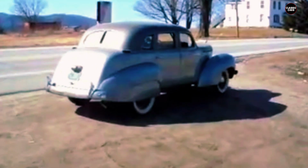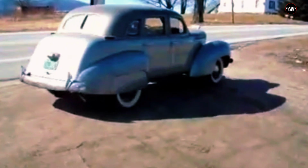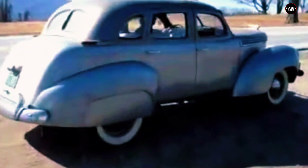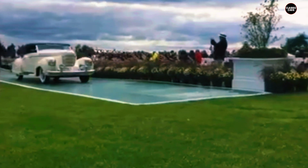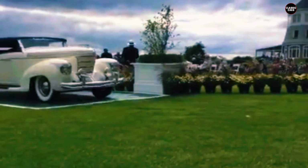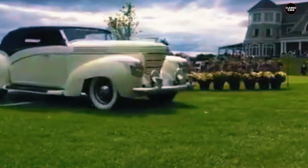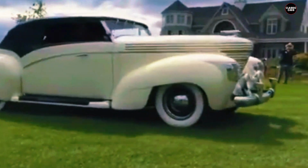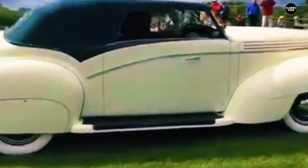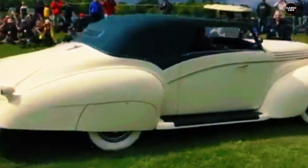The 1939 Graham Page Sharknose was a bold attempt by the struggling Graham Page Motors Corporation to differentiate itself in a highly competitive market. The design, penned by famed industrial designer Amos Northup, was intended to be avant-garde and futuristic, setting the Sharknose apart from the more traditional styling of its competitors. The most striking feature of the Sharknose was its radical front-end design.